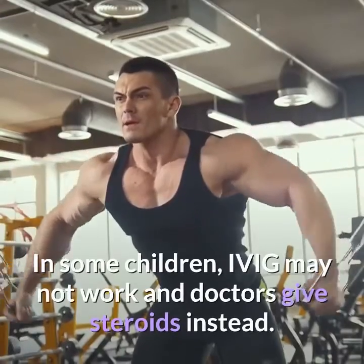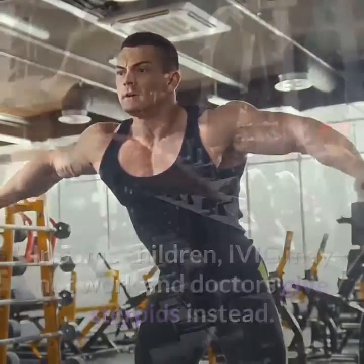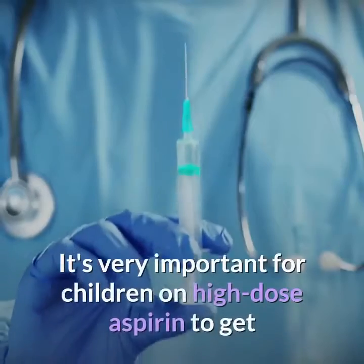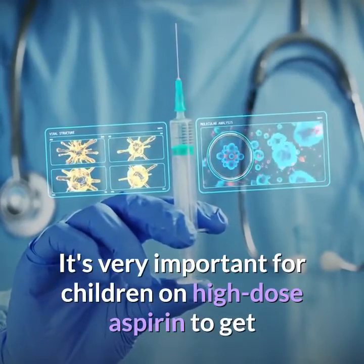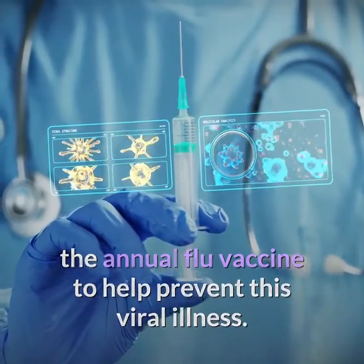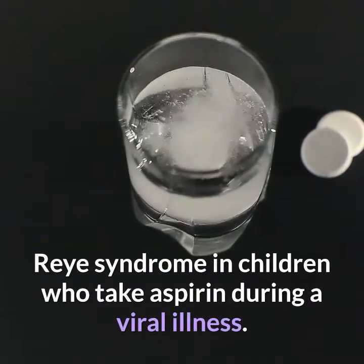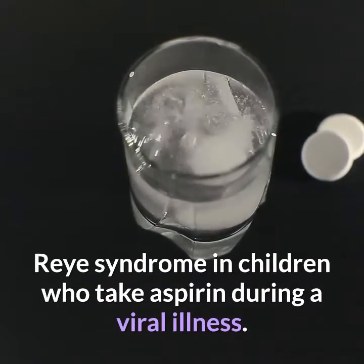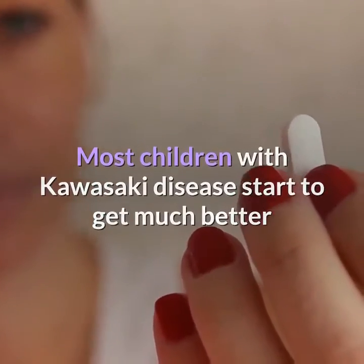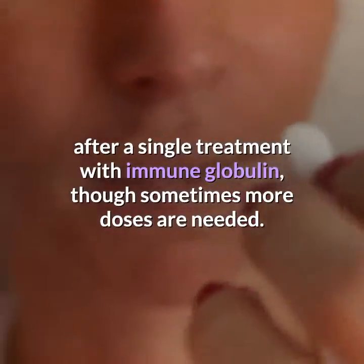In some children, IVIG may not work and doctors give steroids instead. Steroids can help prevent coronary aneurysms. It's very important for children on high-dose aspirin to get the annual flu vaccine to help prevent this viral illness. That's because there's a small risk of a rare condition called Reye syndrome in children who take aspirin during a viral illness. Most children with Kawasaki disease start to get much better after a single treatment with immune globulin, though sometimes more doses are needed.